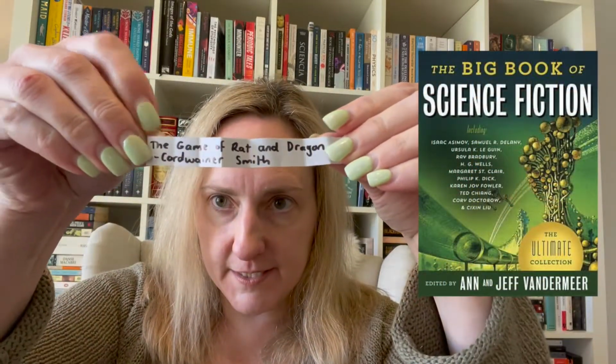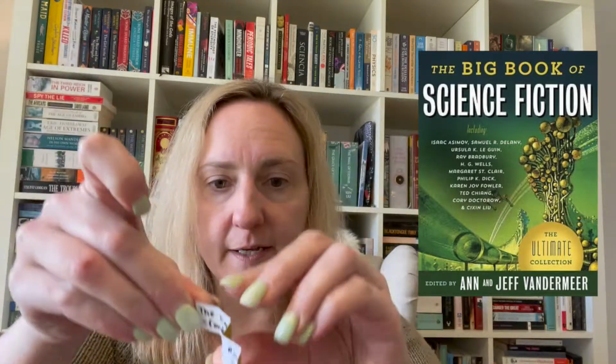The second one is gold, so that will be a science fiction story, and that is The Game of Rat and Dragon by Cordwainer Smith. That sounds cool, so I'm looking forward to reading that one too.